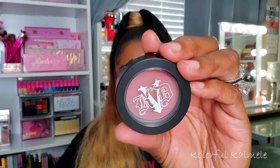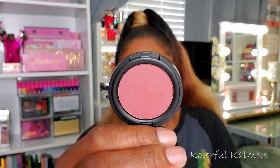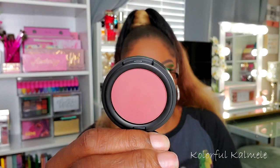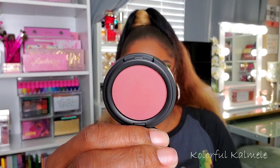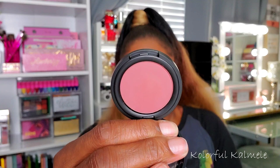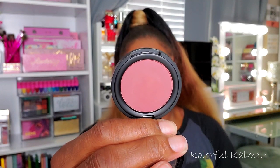Okay, so this first one I have here is actually the Lolita from Kat Von D. This is what it looks like, and I got this in a subscription box. I guess it can be a blush or an eyeshadow. So I threw it in with my blushes because I really don't use single eyeshadows that are in their own packaging like this. So that is what she looks like, and she's actually really pretty.